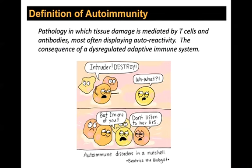So autoimmunity, by definition, is an immune response to self, okay? And it can be mediated by T cells and or antibodies, and it results in damage, okay? So a lot of the autoimmunity we see is just tissue damage that ultimately results in loss of function of an organ or system. And this is really the consequence of a dysregulated adaptive immune system. There are a few autoimmune disorders that are mainly just innate mechanisms, but by and large, most autoimmune diseases are a consequence of the adaptive immune system.